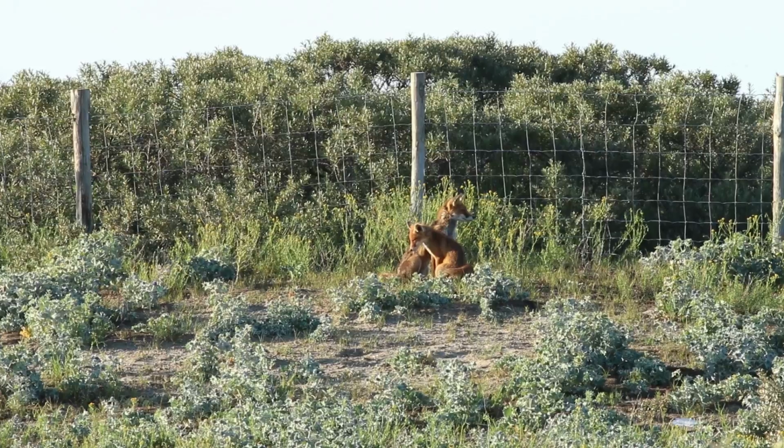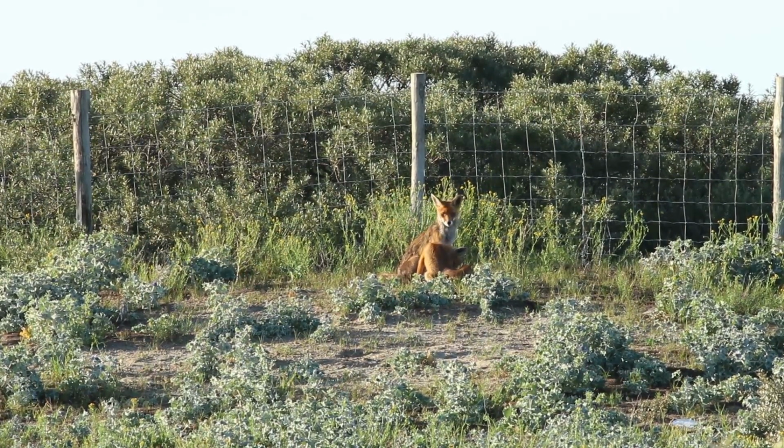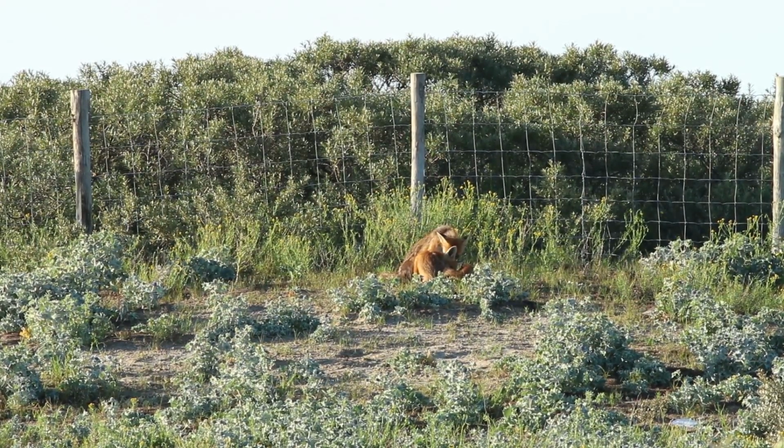Seems to be pretty well exposed as well. I don't think it gets any better than this. These guys are accustomed to humans. As long as they don't attract too much attention there, and as long as I don't talk too loudly, they're pretty relaxed. So I'm just going to enjoy this and get some more footage and photos.